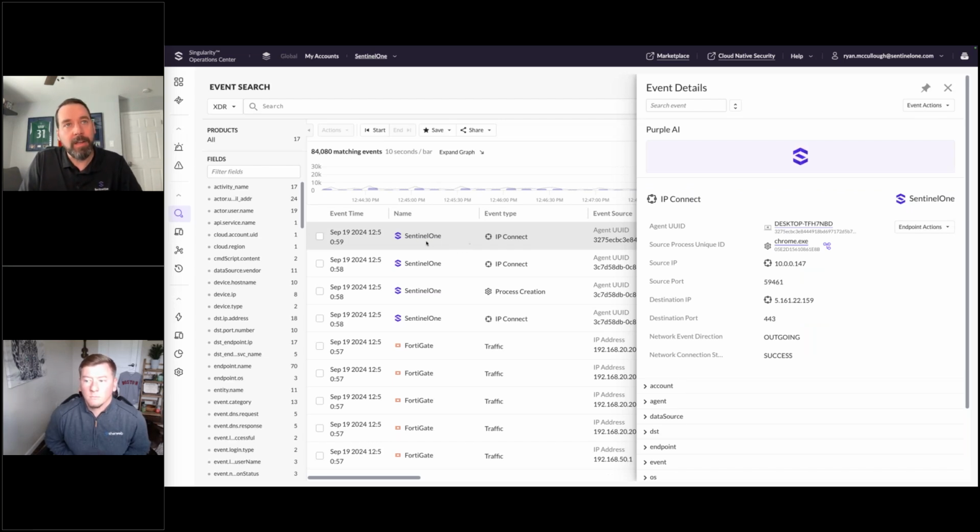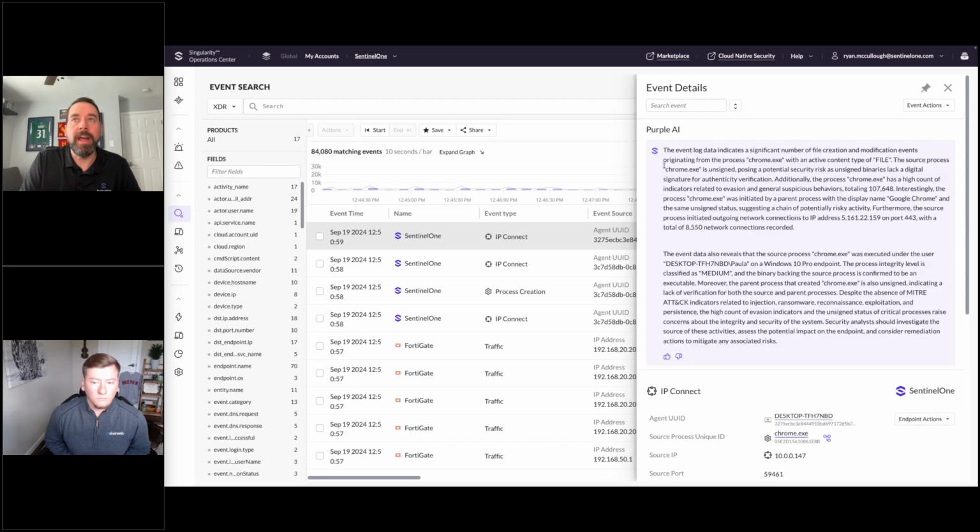So if I click on this particular event, I'm just randomly clicking on something, right? The AI will basically give an analysis of the event in this search window. So, don't think you have to go ask a question like ChatGPT or whatever, right? You literally can just go into the threat hunting, especially if you're more experienced and senior level.